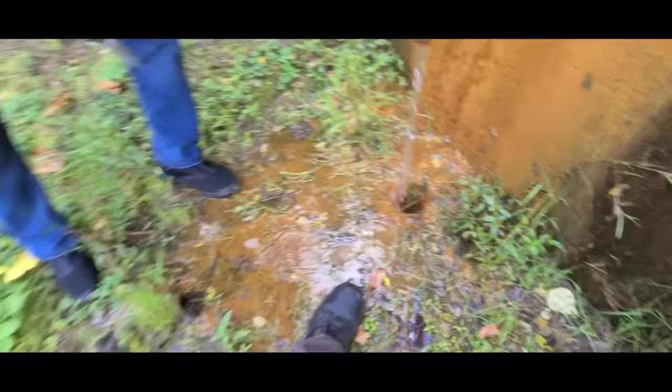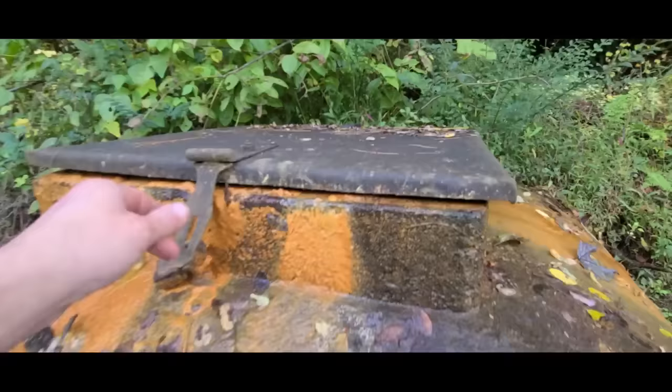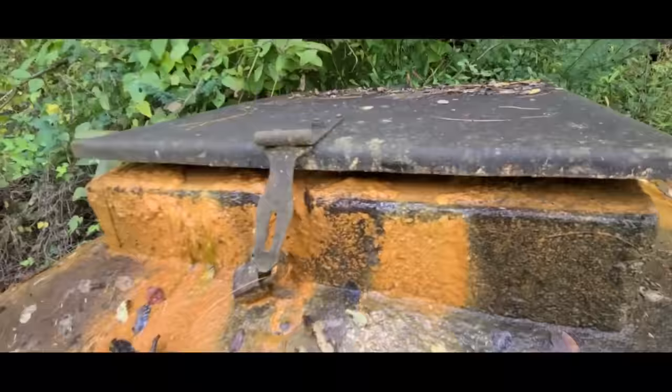That pipe goes on out to... It smells like blood, like you cut your finger or something. Look at all that iron. This is a spring. They built this thing up around the... Oh, God! I wouldn't have drank if I'd have seen that. That's okay. This is the same thing. It's got all that iron, floating iron.